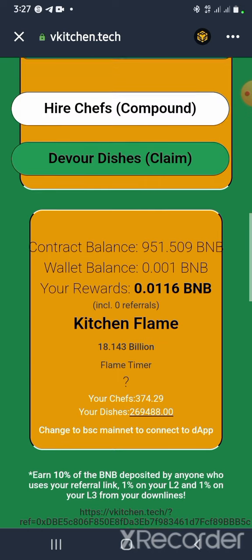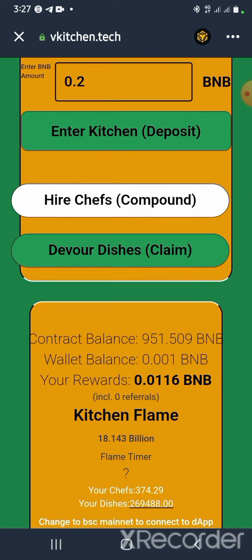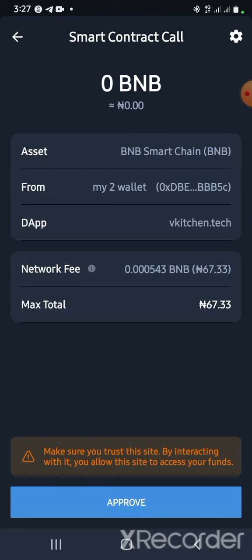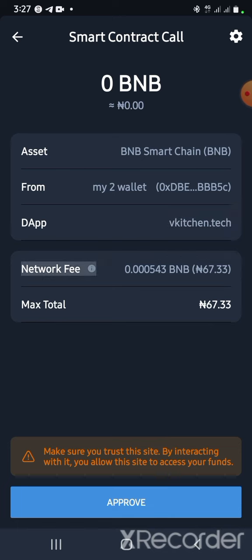If you want to claim or make use of your earnings, you just click on confirm. Once you click on confirm, the smart contract is going to initiate and ask you for approval. The only thing you need to do is click on this particular place, approval, just as you're seeing on the screen. Once you click on this, the BNB is in your wallet, and you can sell it from there. Once it's in your wallet, you can sell it to any exchange of your choice or to anybody you want, depending on what you want.